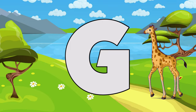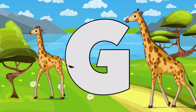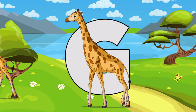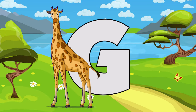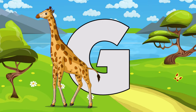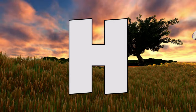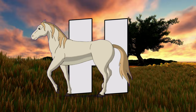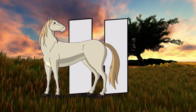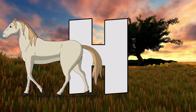G is for giraffe. They are the tallest animal in the world. G is for giraffe. H is for horse. They are highly intelligent animals and they run very fast. H is for horse.